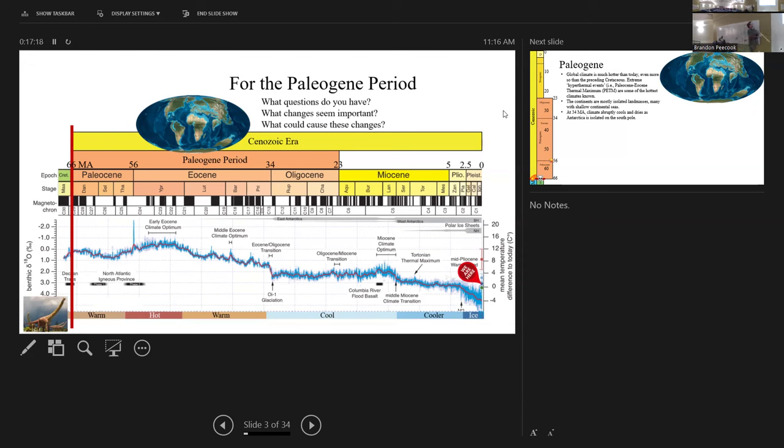The Miocene is labeled, the middle Miocene transition. Yeah, middle Miocene. I'm not talking about the Miocene today. We're keeping in the Paleogene. We've got a whole three weeks to talk about the Cenozoic.